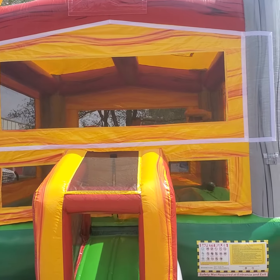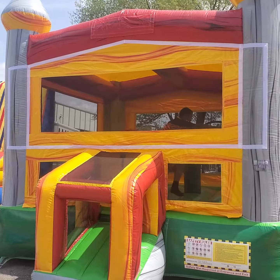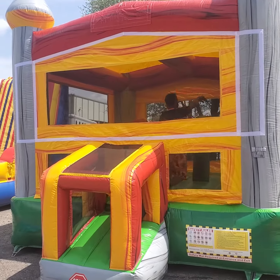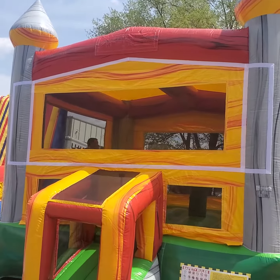This bounce castle is made out of PVC. It is also fire retardant, as well as double stitched to keep children's hands from getting caught in the netting.